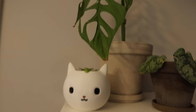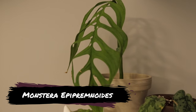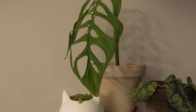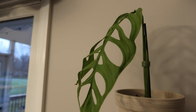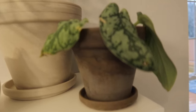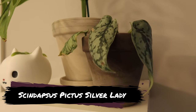So over here we have my Epipremnoides from my last video. I'm trying to remember. I think I had showcased that it was propagating. So this is the leaf that's left. It had lost the other two, but it's had this one for a long time now, and I believe it's growing a new one in there. It's doing fine now.